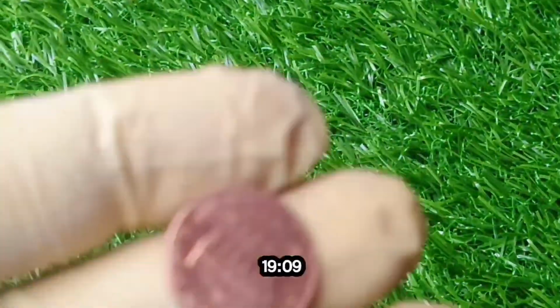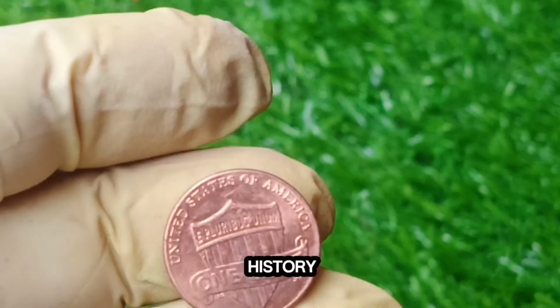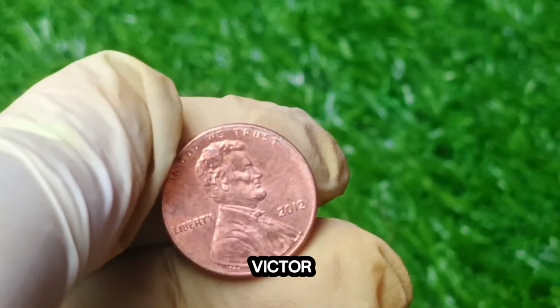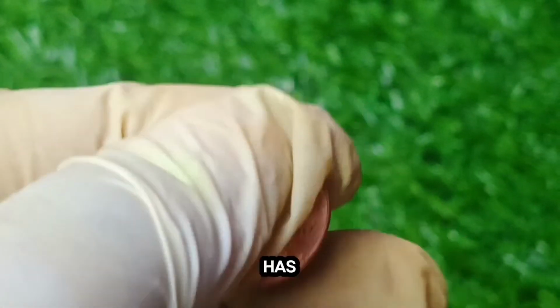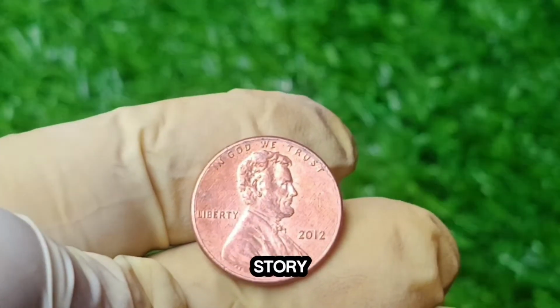Fast forward to 1909, and the penny became a tribute to one of the greatest leaders in U.S. history, Abraham Lincoln. The Lincoln cent, designed by Victor David Brenner, was revolutionary. It was the first U.S. coin to feature a president's portrait. Since then, the penny has undergone several redesigns, each one reflecting a piece of America's story.